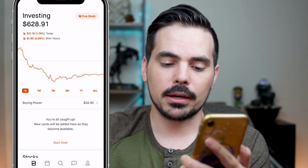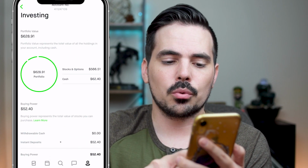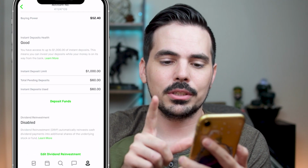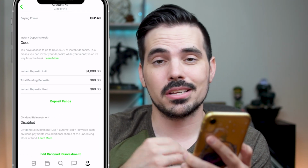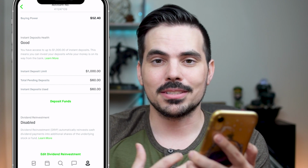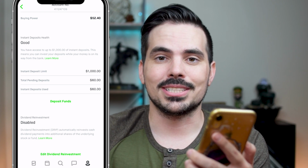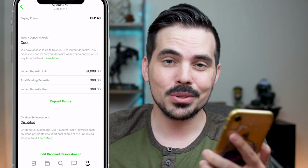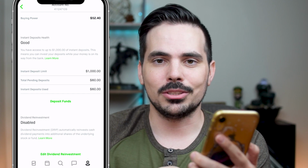Now, if we want to go back to the settings menu and click on that invest button again, and scroll down to the instant deposit area again, you're going to see the total pending deposits is $60 now instead of the $20 that we saw earlier, because now we have that money moving in. So once that all clears through, that'll go back down to $0, and we can deposit up to $1,000 again for instant money access to be able to invest right into your account.